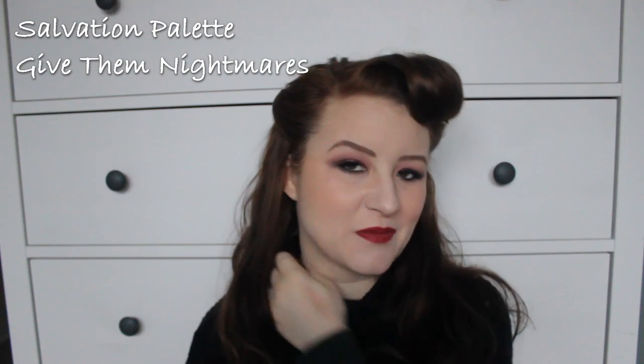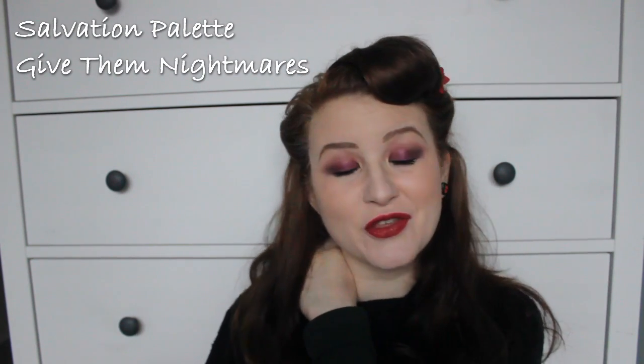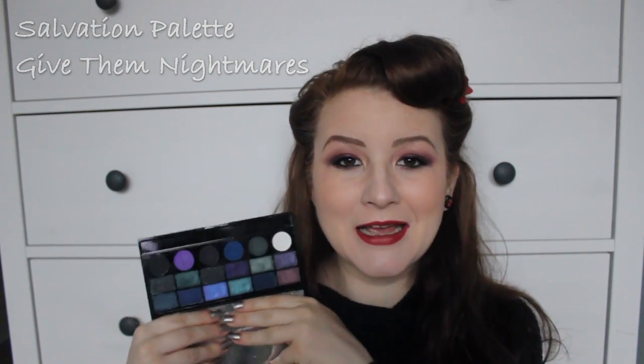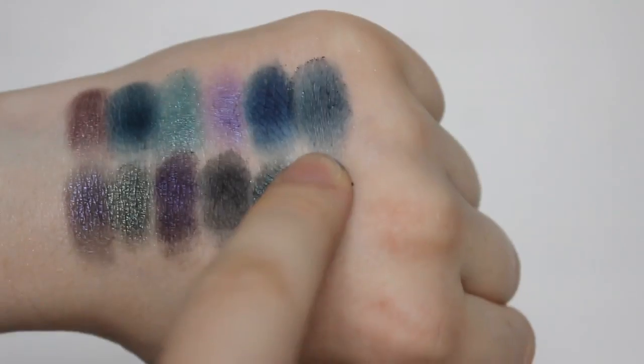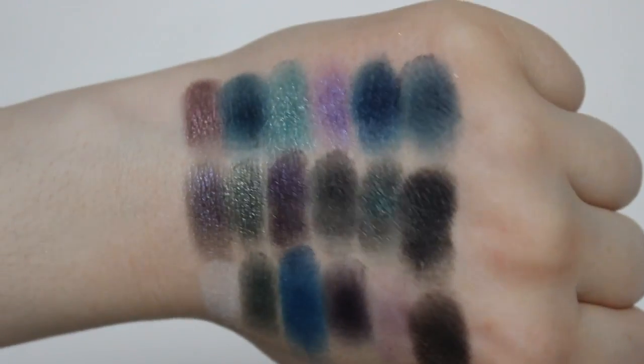And the final Salvation palette that I have to share with you is potentially my favourite of the three that I've picked out. This one is the Give Them Nightmares palette. Again, it mixes all of my favourite colours in there. It's got the blues, the greens, the purples, but this time they're all in really dark, smoky shades. But there is the odd bright one in here as well, so you can really pull a really nice vampy, smoky look together with this.